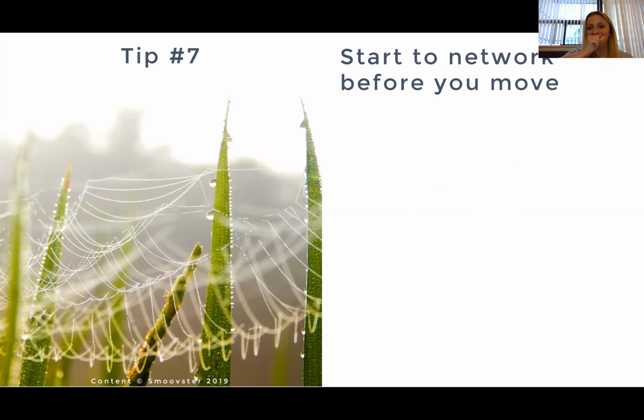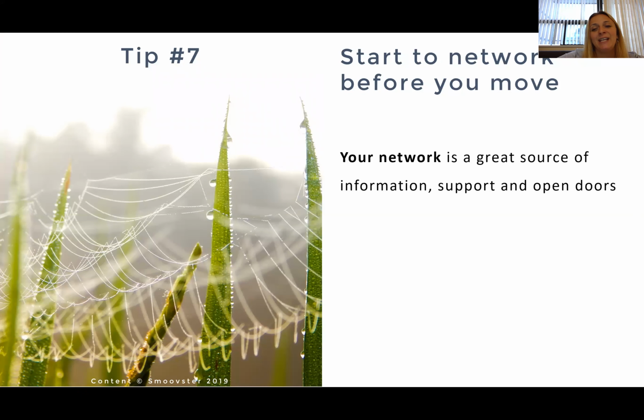Number 7, start your network before you move. Even if you're a people person or not a people person, your network is very important. Your network is a great source of information, support, and opportunities. This is so crucial. Through your network, you're able to get more job opportunities, you're able to obtain friends, you're able to find valuable information that could change your life for the better.